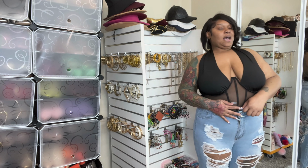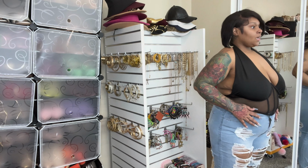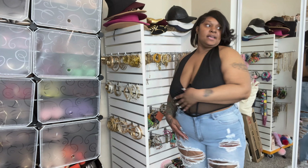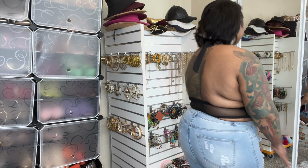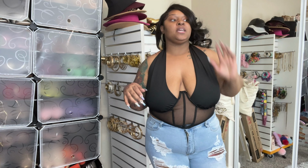This looks kind of like a fall bodysuit. I know you've seen some bodysuits like this, but it's not. It's a top, and it's halter neck. And y'all see all my back, my rolls, all that out. But you know what? I don't even care. I love this top. This top is everything.